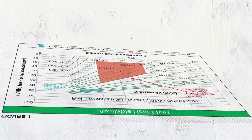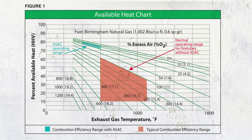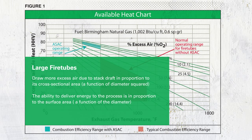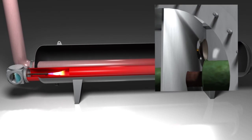Field performance tests have been conducted on various sizes and types of equipment to determine typical combustion efficiencies. Large diameter fire tubes generally exhibit lower efficiencies than small diameter fire tubes because a large fire tube draws more excess air due to stack draft in proportion to its cross-sectional area, a function of its diameter squared, whereas the ability to deliver energy from the fire tube to the process is in proportion to the surface area, a function of the diameter. Therefore, large fire tubes draw larger proportions of excess air and are more prone to lower heating and combustion efficiencies. Controlling excess air increases combustion efficiency.